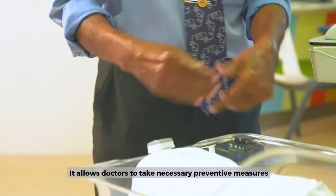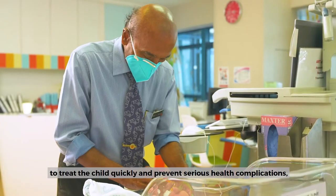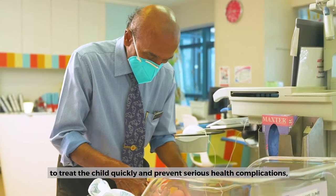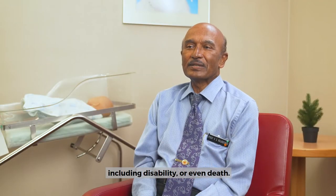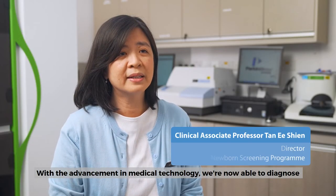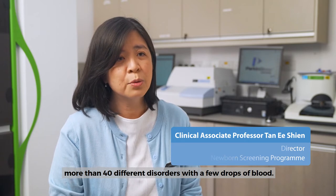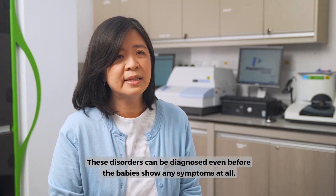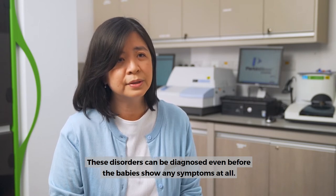It allows doctors to take necessary preventive measures to treat the child quickly and prevent serious health complications, including disability or even death. With the advancement in medical technology, we are now able to diagnose more than 40 different disorders with a few drops of blood. These disorders can be diagnosed even before the babies show any symptoms at all.